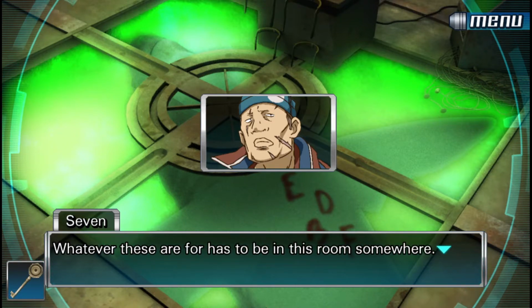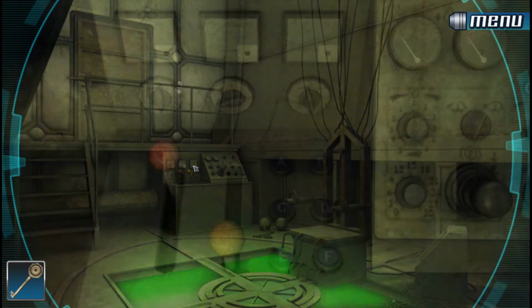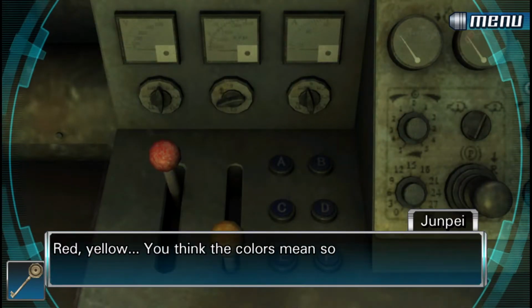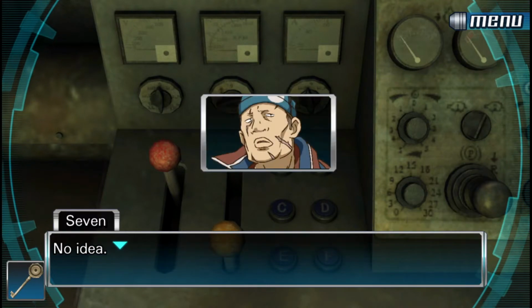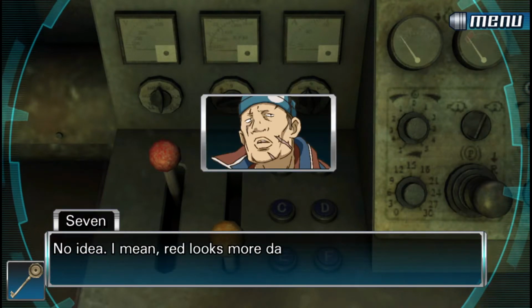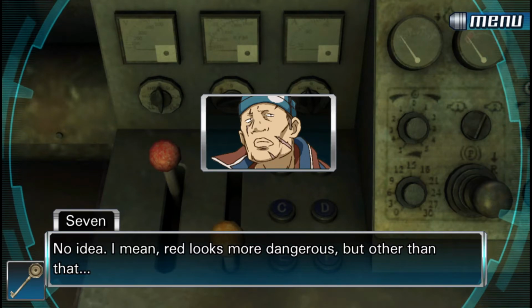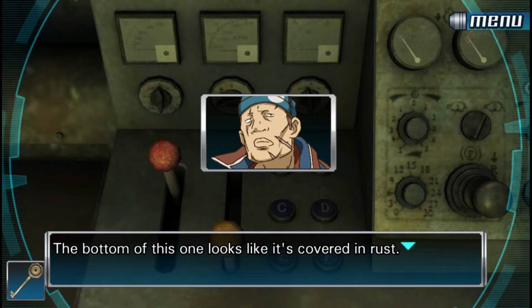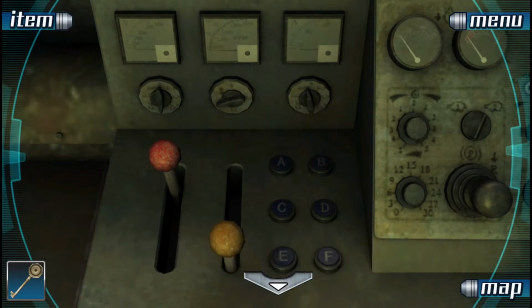Whatever these are for, it has to be in this room somewhere. Fair enough. What about the other lever? Red, yellow. Do you think the colors mean something? No idea. I mean, red looks more dangerous, but other than that. Bottom of this one looks like it's covered in rust. I don't think it'll move at all.